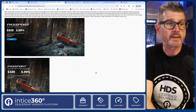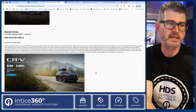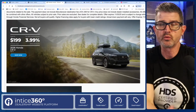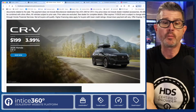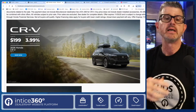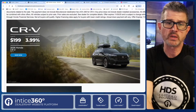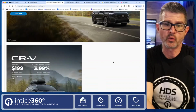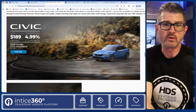So again, we got Passport $329 a month. We got the Odyssey at $399 a month. We got the HRV at $149 a month. Another thing that you'll notice here is the images that we use are really big, beautiful images. We use AI to help us create these images, and we use generative fill to fill out that image so we can get this nice full landscape, positioning the vehicle right where we want it, which is going to be right on the right-hand side of these sliders. Got the vehicle right there.